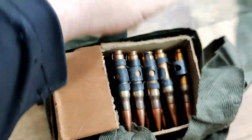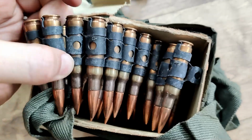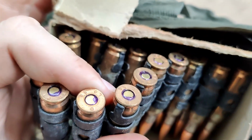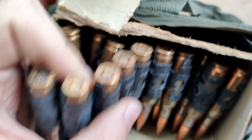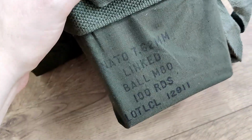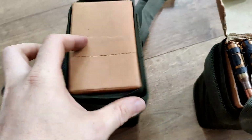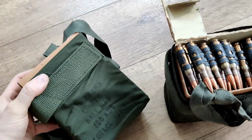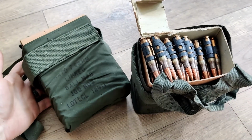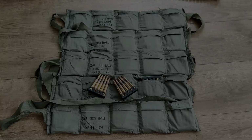Next group, this is something really cool. This is 308 100 round links still in the box and in the little carry pouch. So 200 rounds altogether. This one's unopened. I'm not going to open it. You kind of get the idea from the other one, but those are fresh out of the ammo can.